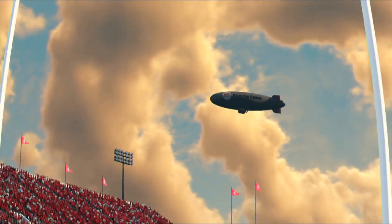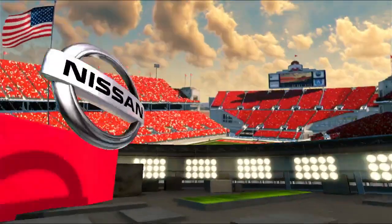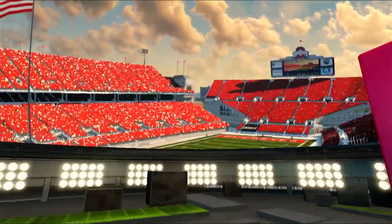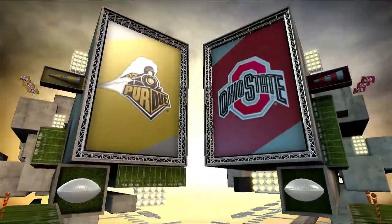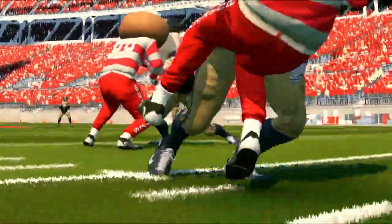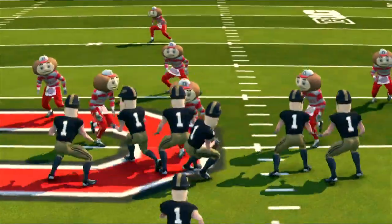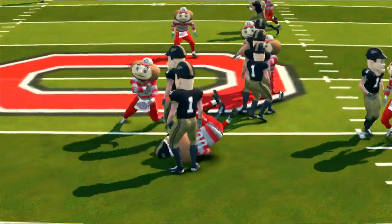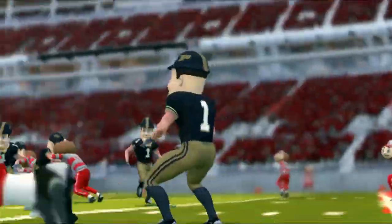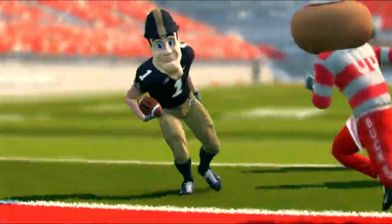Glad to have you with us in the studio for the EA Sports NCAA Football 14 halftime show presented by Nissan. Innovation that excites. Reese Davis and David Pollack here, completely locked in on that first half. Both quarterbacks have had a lot of company, guys in opposite colored jerseys in their backfield, in their grills in the first half, and you're starting to see a little frustration from these quarterbacks.